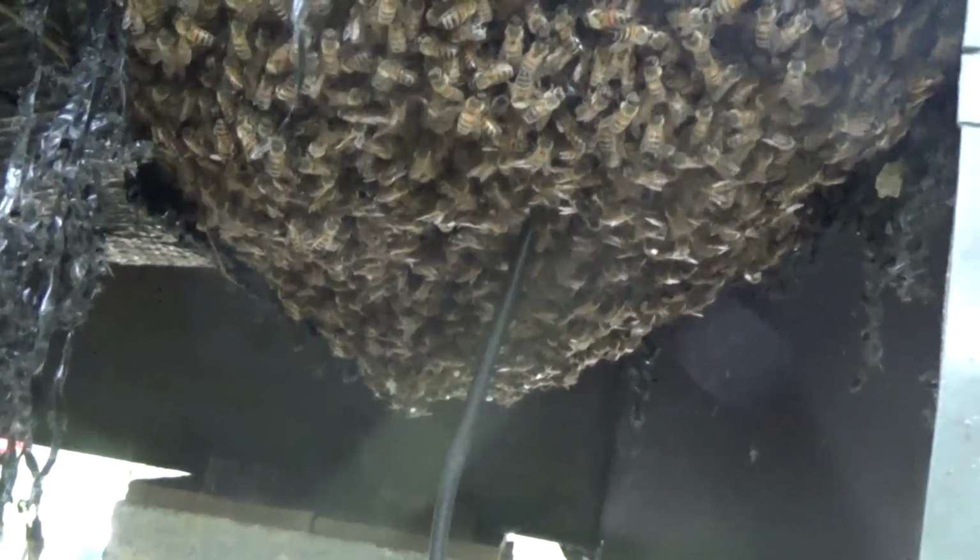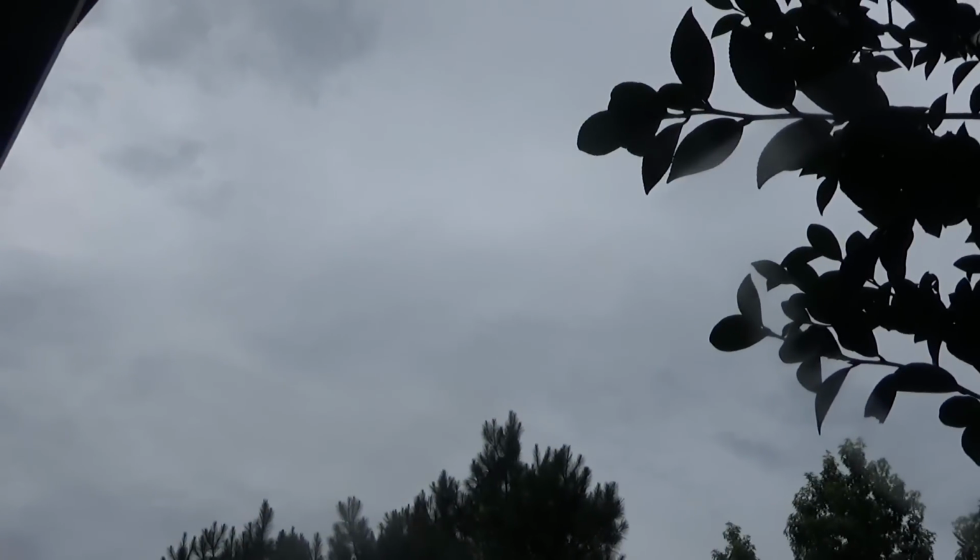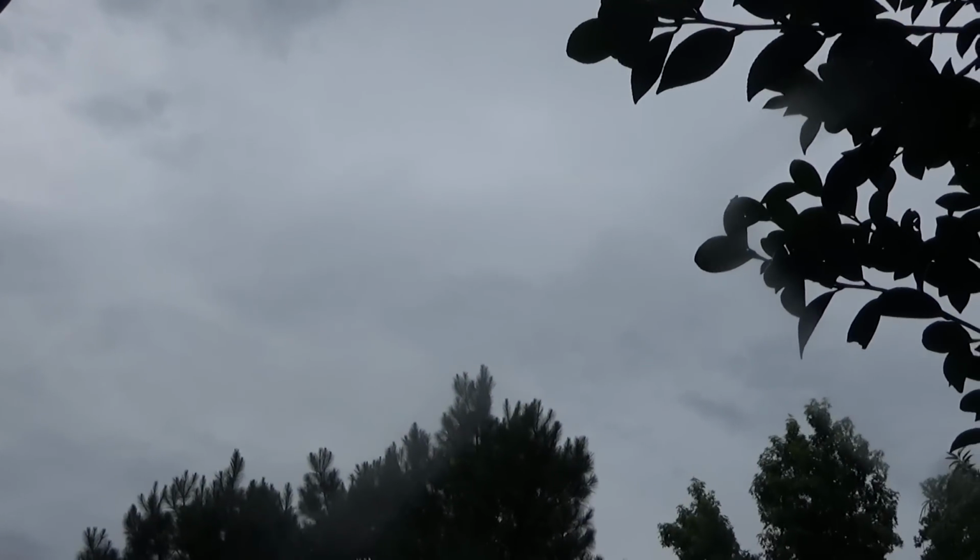Here we go. Before we do the wrangling, I'm going to show you the colony, the hive underneath there before we cut it open. Let me grab the camera and show you what we got. Well, you can see there's our bees clustered underneath here. It's very overcast this morning, and spotty rain showers. Hopefully, won't be an issue for us or the bees right here. And so here's what we're looking at.